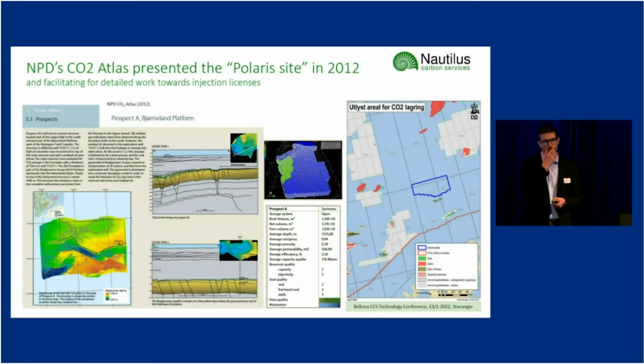So let's go up north first. Morten Sola showed a really good example of the Polaris site. He talked about how the NPD had the reservoir model already. And yes, if you read the CO2 Atlas, the Prospect A, the best storage site in the Barents Sea, it's now developed. So Horizont, they picked up the ball and literally hit the target. But they did a lot of work. And how many man-years Morten has been spending maturing it from the CO2 Atlas to what we have now, he can explain that on another session, I guess. But you need to do a lot of work.